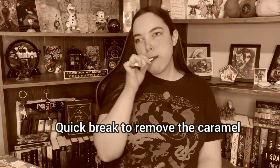I do love me some salted caramel. Oh, it's so sticky. I should have just taken a small piece and not the whole thing. I need to brush my teeth after this. That's pretty good, though. It's coating my teeth in a way that would make my dentist cry. But it is delicious. Still a really nice, creamy caramel taste, and that salt with it. It's really good. I like it.